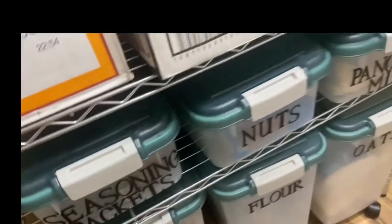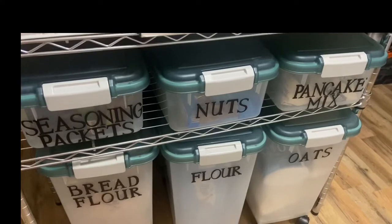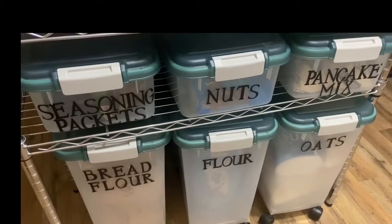So that's kind of what I'm starting to do in here, trying to get things organized where everybody else can see what I have in here. When I tell them to go get a thing of bread flour, they'll know exactly where it's at.